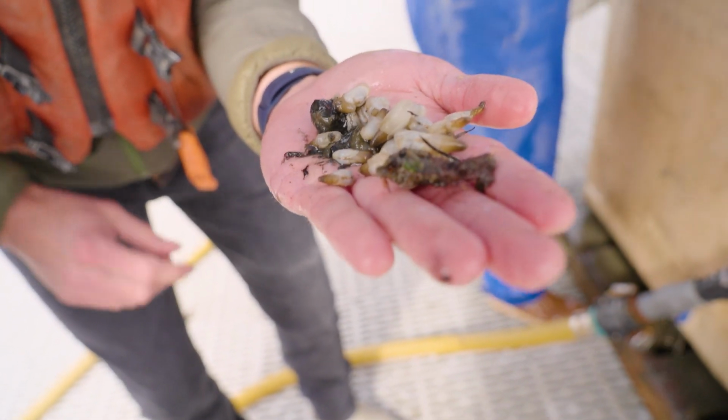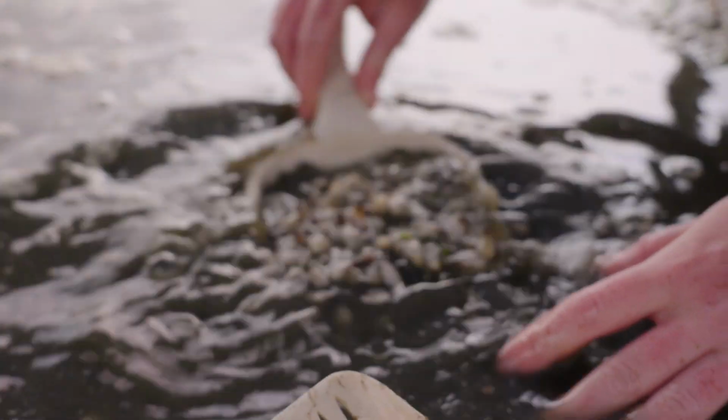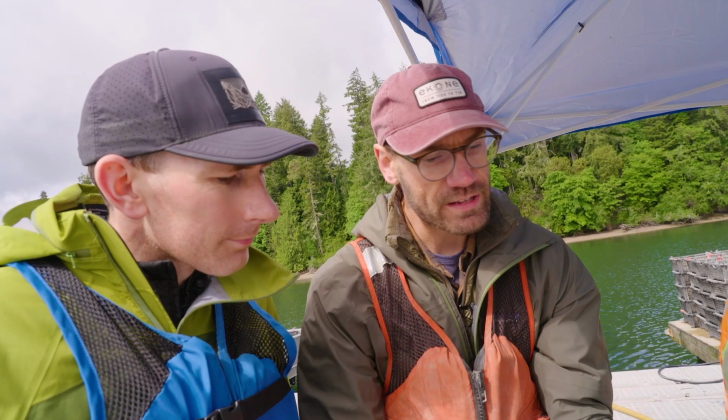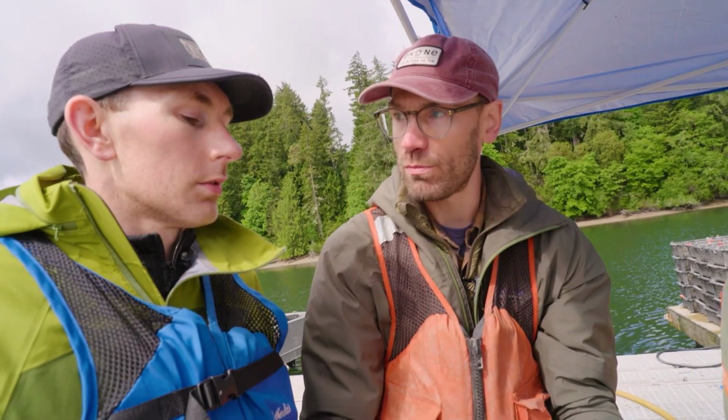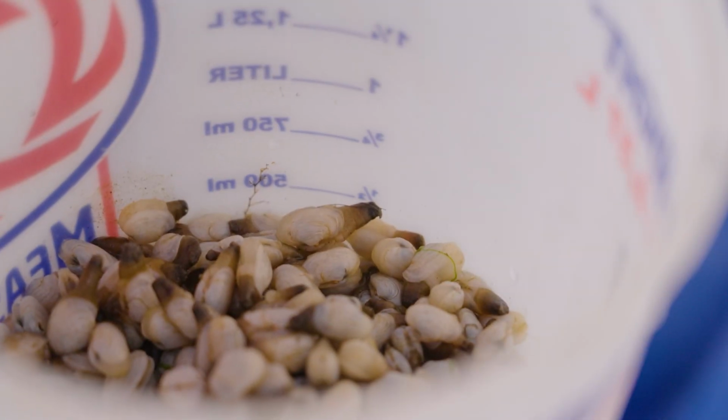Here's a handful of geoduck seed. So this seed is ready to be planted in the beach. And then they go right into the sand, and then you just let it grow. Yep. And these are going to take 5 to 6 years to make it to market size, which would be a 2-pound product at that time.